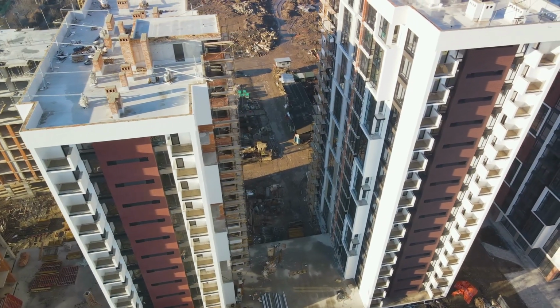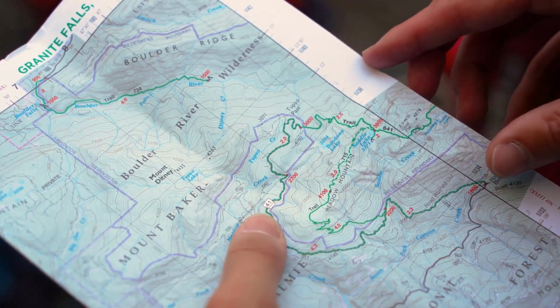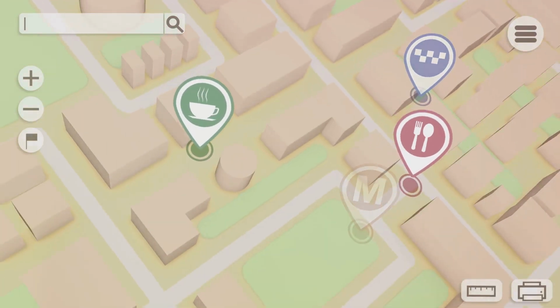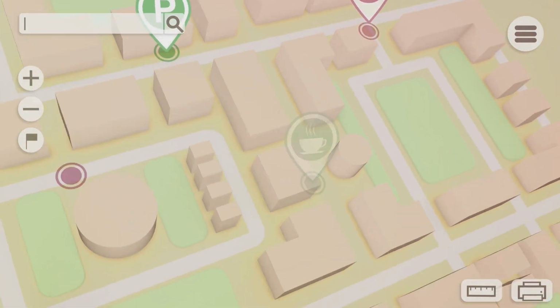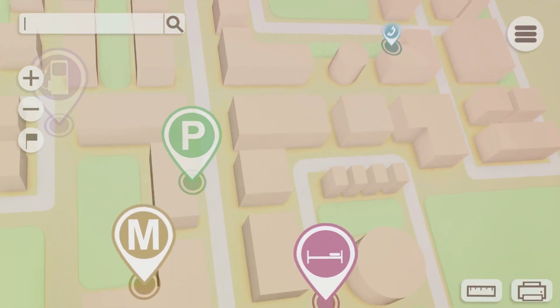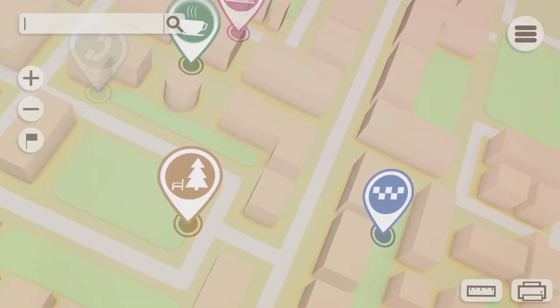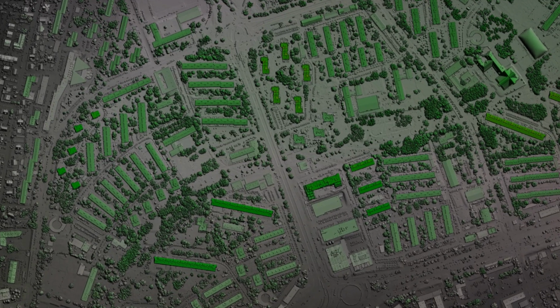Equally important to survival in an urban setting is being able to navigate and communicate effectively. In an urban survival scenario, knowing where you are and being able to communicate is crucial. Just as we need the right tools to survive in the wilderness, so too do we need them in the concrete jungle. And two such invaluable tools are detailed city maps and two-way radios.